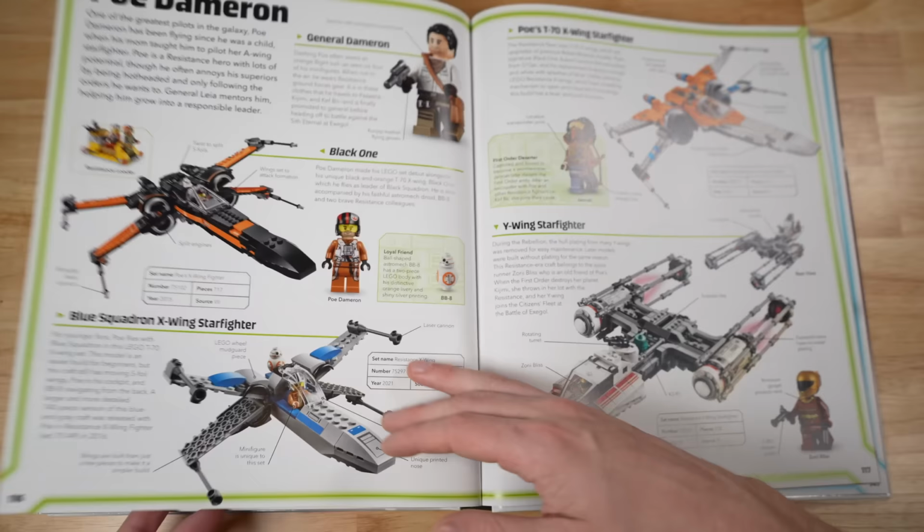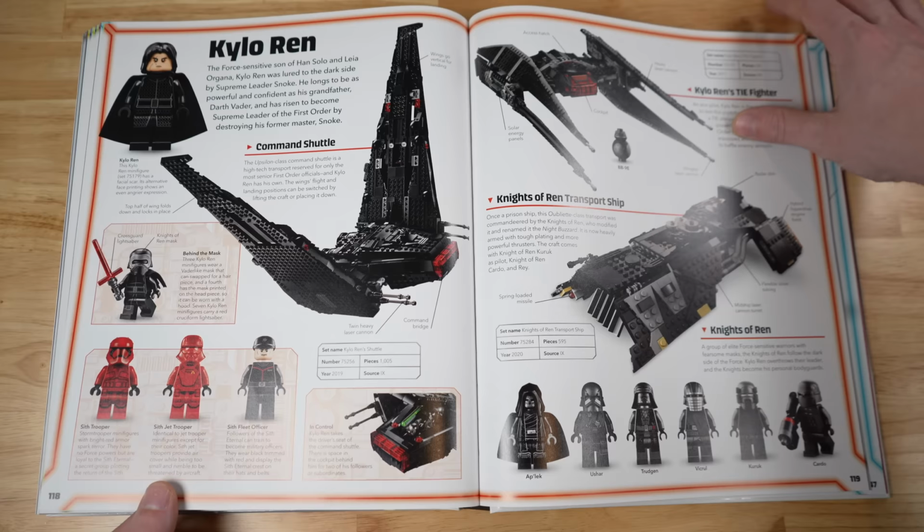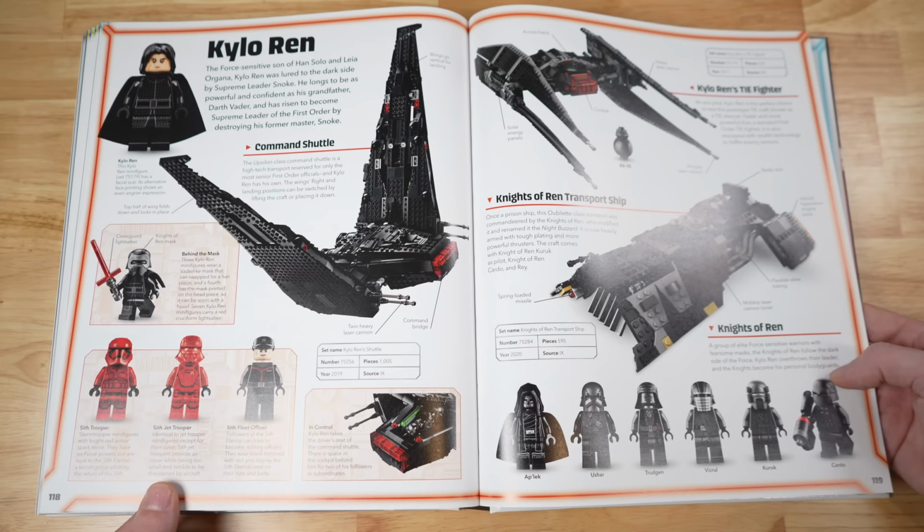I don't know. Poe Dameron, X-Wings, Kylo Ren's page is pretty neat. I was going to say they should have done this one on all black, but all the builds are all black. You wouldn't be able to see anything. Kylo Ren's TIE Fighter, the Knights of Ren transport ship. It's still crazy to me that they actually made all six Knights of Ren. That's crazy. Like, it's really good crazy, but it's crazy. Got the actual, like, good command shuttle, too, so that's pretty cool.